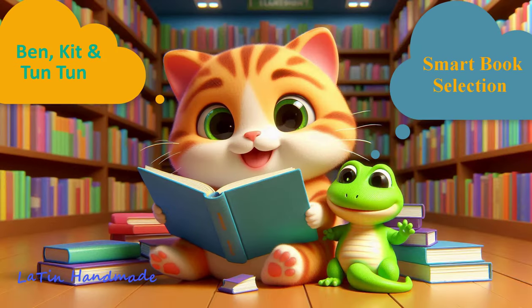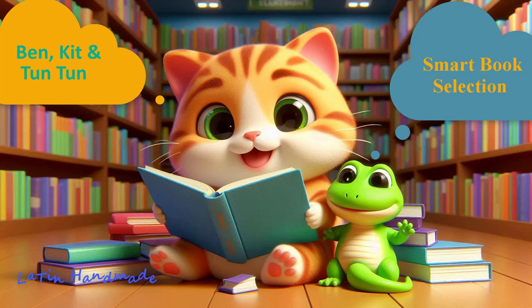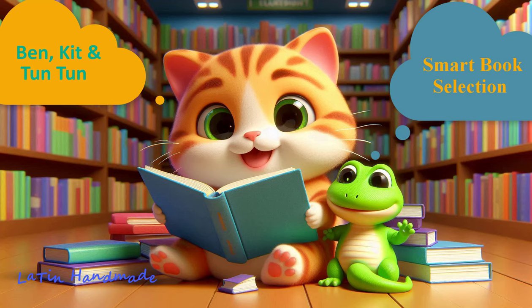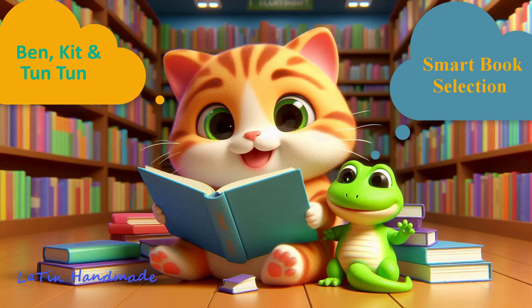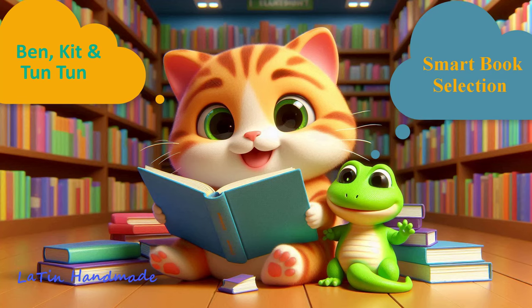One Sunday morning, Ben and his friend Kit visited the bookstore with Ben's mom. Both were thrilled to explore the shelves full of colorful books, but with so many choices, they weren't quite sure how to pick the right ones. Fortunately, Ben's mom was there to guide them through the process, and they had brought along their little lizard friend, Tun Tun, too. As Ben browsed, he picked up a book with a delightful illustration of a lizard.